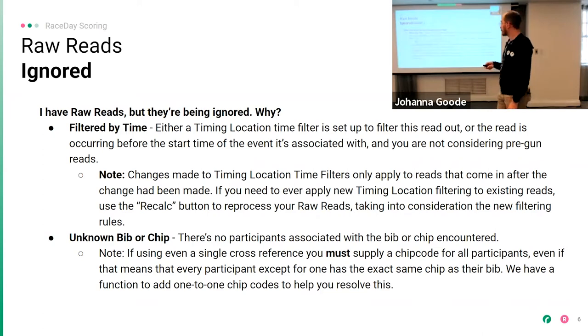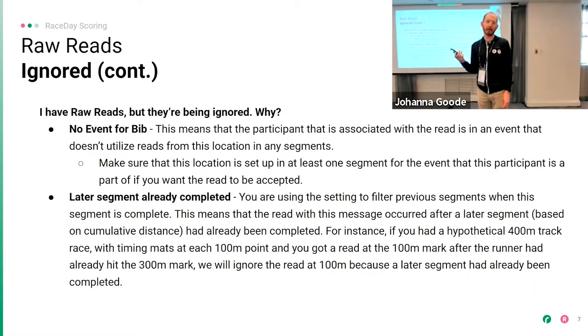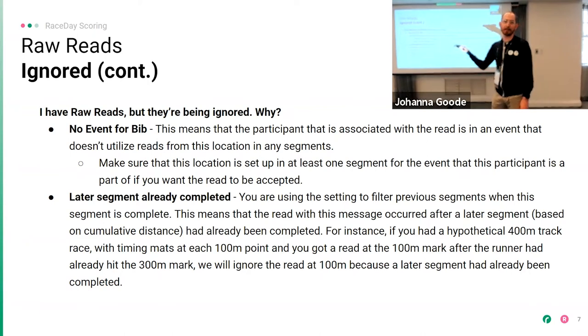Okay, so moving on. Some more ignored reasons for our reads. This "no event for bib" is one that is super confusing, and I haven't found a better name for it yet. People tend to think it means this person's not assigned to an event, and that's not what it actually means. What it means is that it finds a participant based on the bib or chip, and then it looks at their event. So Matt Avery ran across, and I see that Matt Avery ran the 5K. Let's say this is at the 10K split location. What it's saying is that I don't see Matt's event being used with this location. The 10K split isn't used in the 5K, so this event doesn't make any sense at this location.